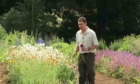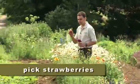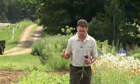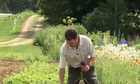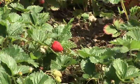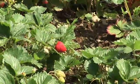Another thing you can do that's always a lot of fun is go strawberry picking, especially early in the month. The strawberries are really quite terrific. It's a great way to support some of the local farms. We've actually got some strawberries growing here that are pretty close to being ready. Strawberries are really easy to grow as well, and you could grow them at your house.